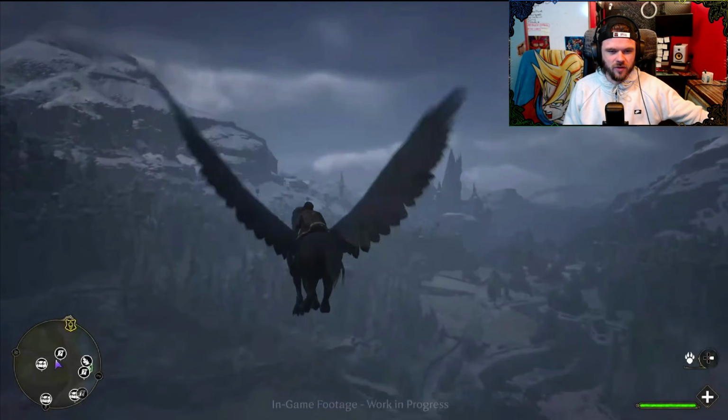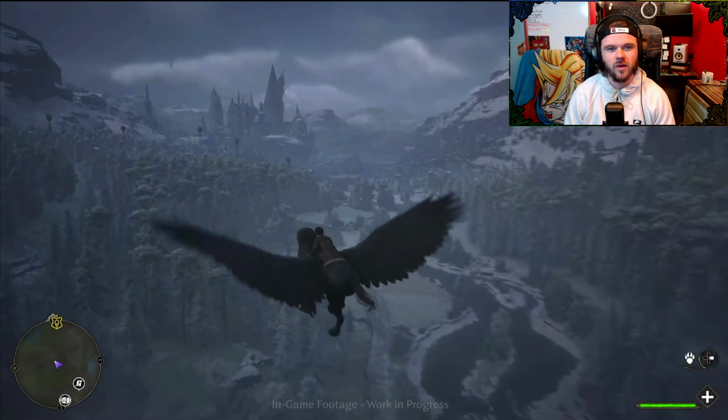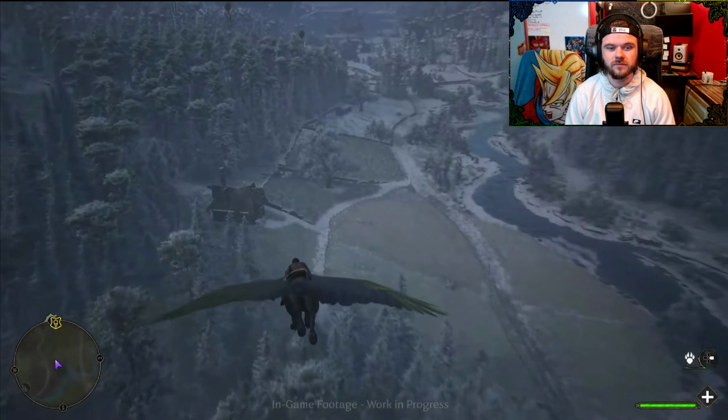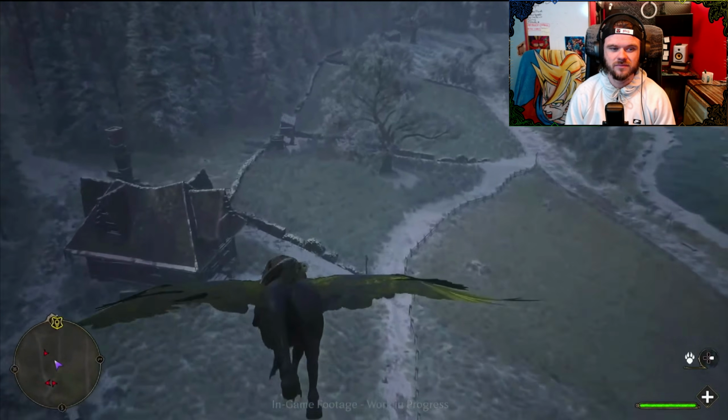Andrew's flying up on the hippogriff, and we're just looking at Hogwarts in the distance. It's just absolutely beautiful. It's part of what I love most about flying around in this game, whether it's on a hippogriff or on the broom. You talk about going anywhere and things that you can see in the distance, and that's one of my favorite things.